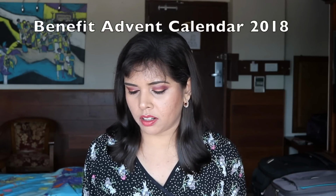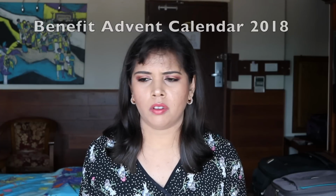Now, Benefit have been doing an advent calendar for the last 4 or 5 years, I think, or so, and as a matter of fact, they have the largest ever advent calendar in terms of size.